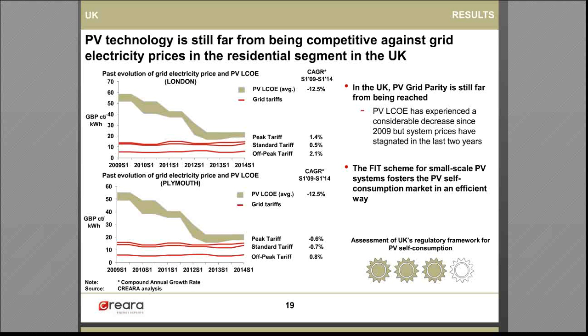Although the regulatory support fosters self-consumption in a good way with the FIT SIM, they not only receive a FIT SIM, they actually receive a tariff for the PV electricity produced, which is called the generation tariff, and then a bonus for the excess electricity fed into the grid. So it's actually a really good regulatory support for self-consumption.